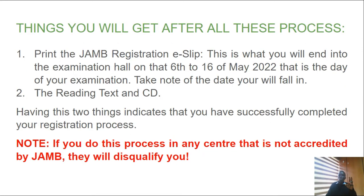Things you need to get immediately you finish the registration at the CBT Center. Once you finish the registration, they will present you the Jamb registration e-pin. They will print it out and give it to you. This is the e-pin slip you will take to your examination, which will be held on the 6th to 16th of May 2022.